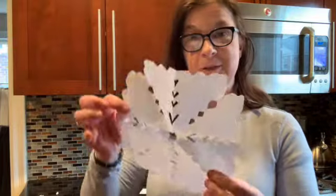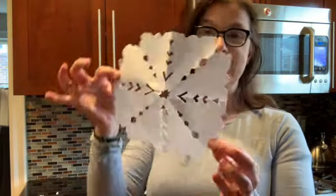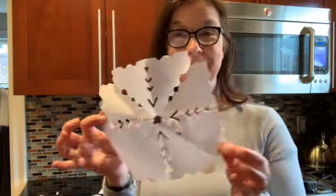And here's my first snowflake. I made a square one. I'm going to be hanging it in my window. And then I'll be going upstairs to read you some stories.